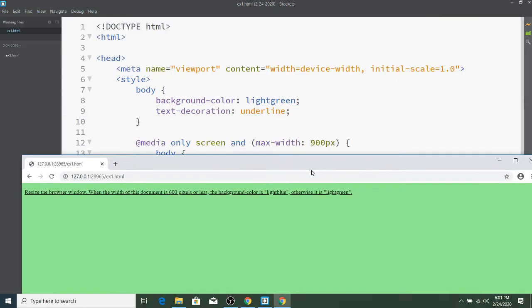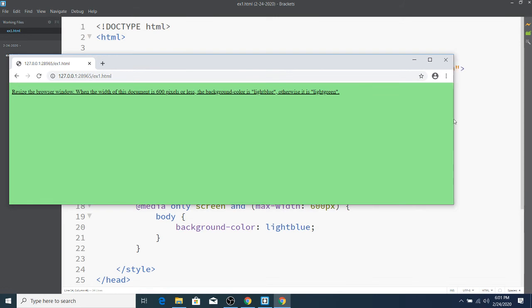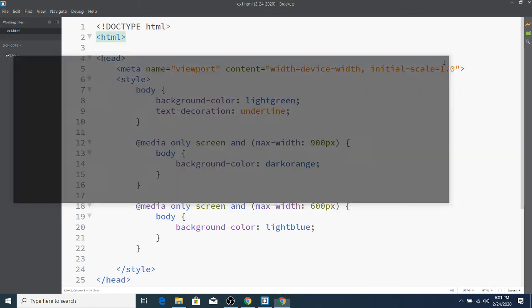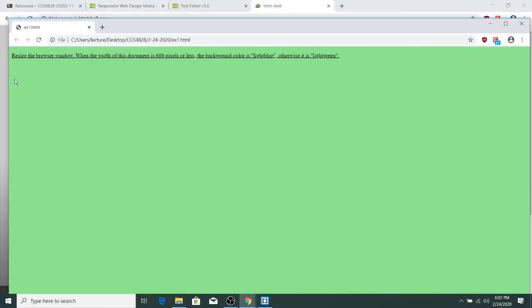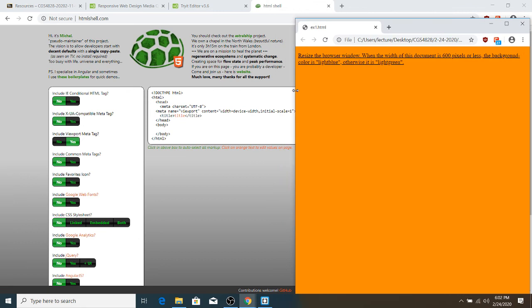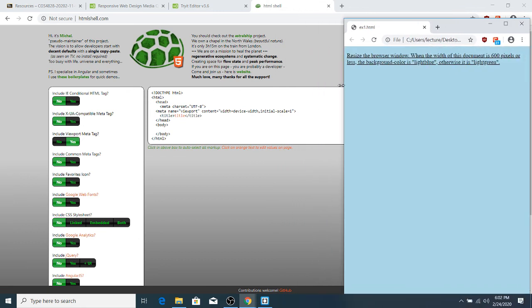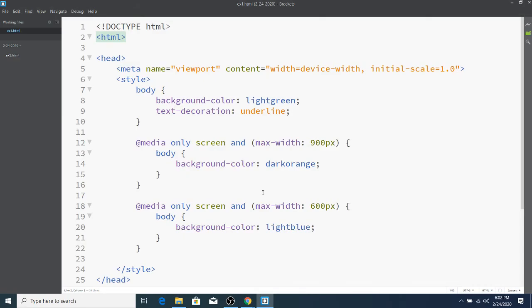Okay, so you see right now it is light green. I don't know how well it's going to work with this built-in web server. Let's do this, I'm just going to open it from the file system. That's a little bit more dependable. So we hit our orange, and then once we hit 600 pixels, does everyone see that? So between 600 and 900, and then 900 plus. It may not work with the built-in web server in Brackets very well, I don't know. That web server has a bunch of debugging tools. It does a bunch of magical things in the background that you don't see, so sometimes you're not getting a true representation of your actual page.